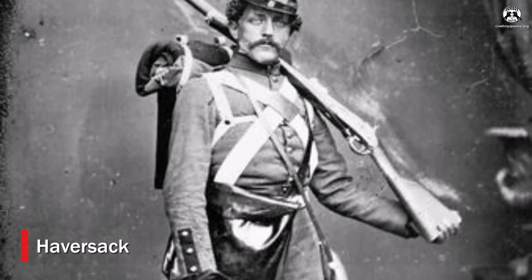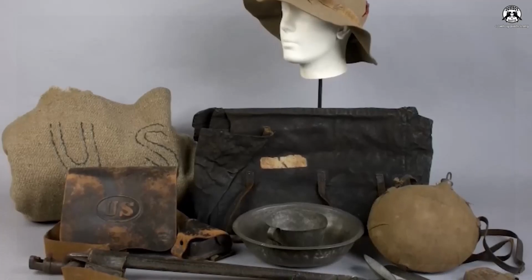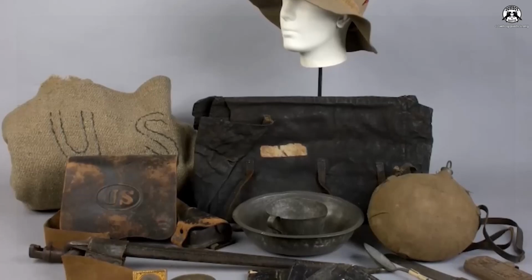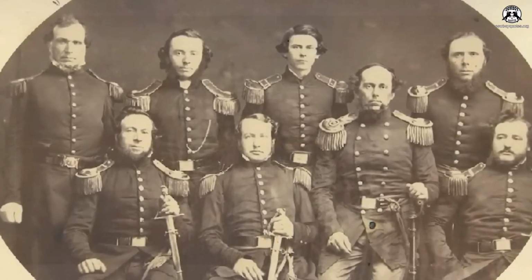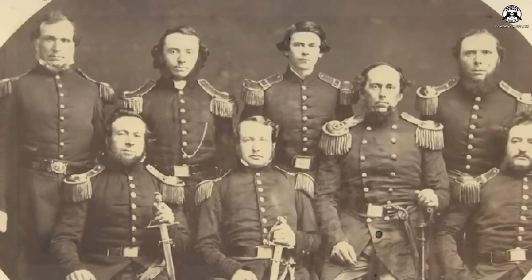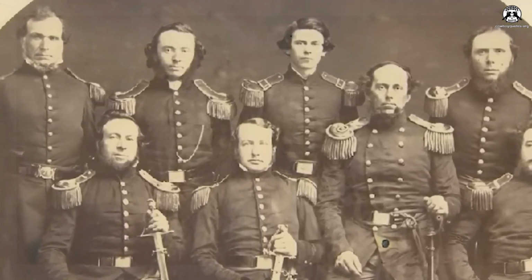Haversack. Before the Civil War, American soldiers were already familiar with the use of a haversack, a simple cloth bag used for carrying food and small personal items. Traditionally, these haversacks were worn at the side and slung over one shoulder, a practical but sometimes cumbersome design when marching long distances or maneuvering with other equipment.